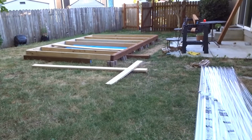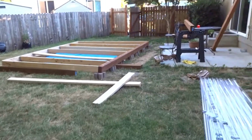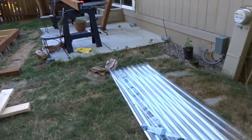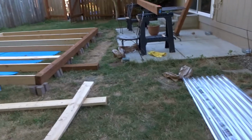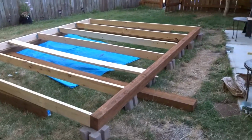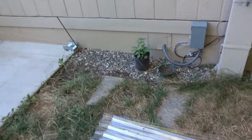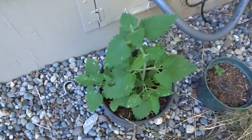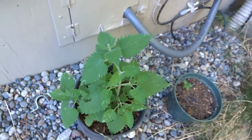The work continues on the catio. Apparently we are still missing a tool or some stuff, but it's coming along. And I gave Crow a piece of this catnip the other day, and he looked at me like I was a crazy person. So he doesn't quite know what to do with it, I think. So I guess I'll have to dry it.